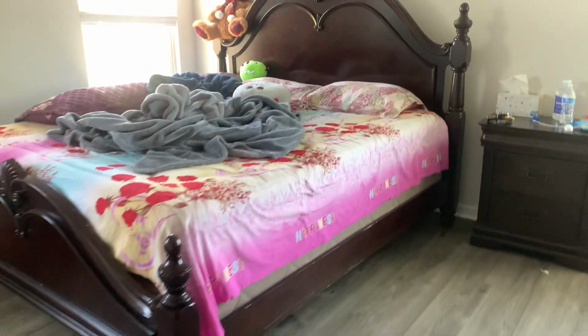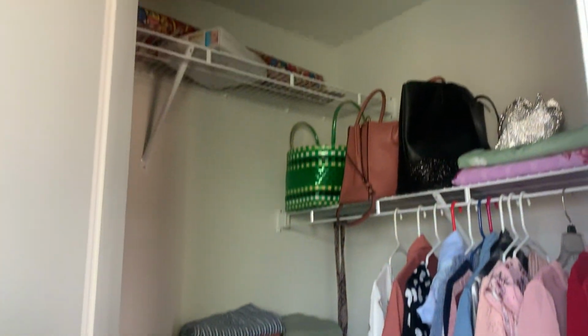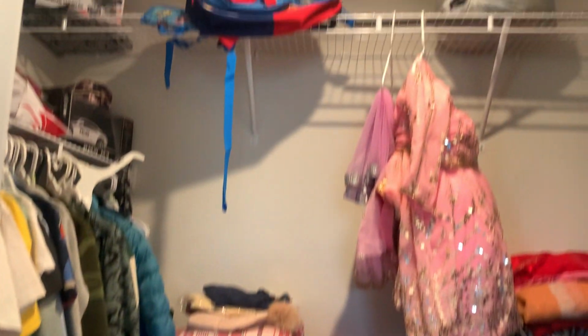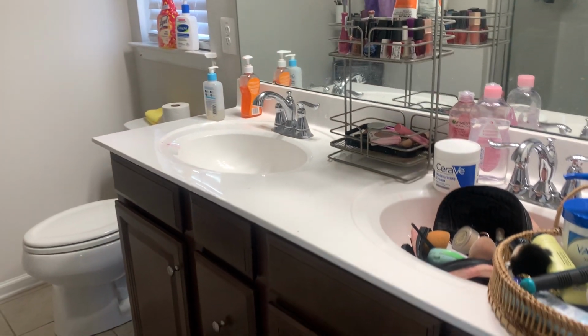So here in the primary bedroom, you have two walk-in closets and also a full bathroom. So you have one closet here. Second closet here. Full bathroom. So this bathroom here has a stand-up shower, double vanity sink.